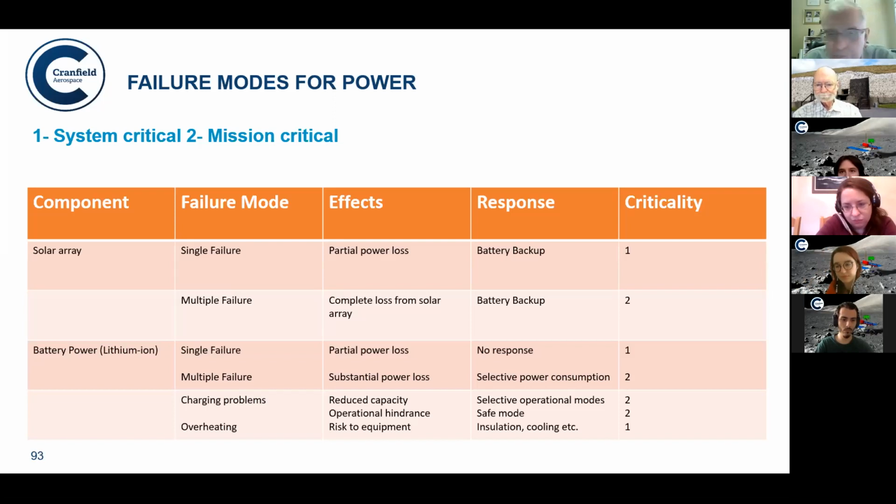For charging problems, we have reduced capacity and operational hindrance, and for overheating, we have risk to equipment. So for partial power loss, for the battery backup, the battery that we're using is already a backup to the solar array, so we don't have any response in case there is a partial power loss. But in case of a higher power loss, we will need to be very selective about our power consumption.